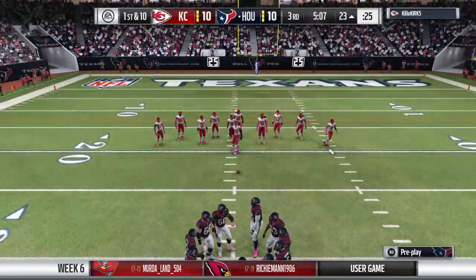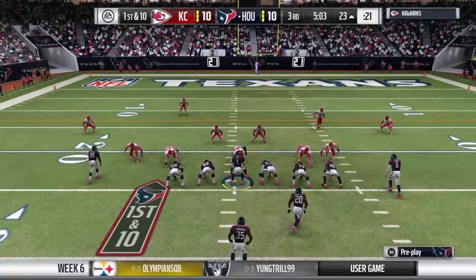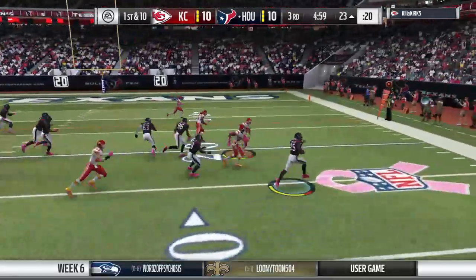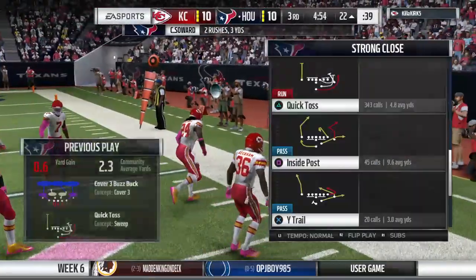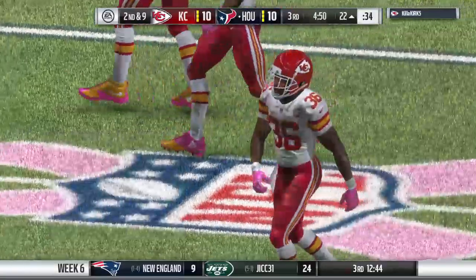So after that big gain, let's see what else the offense has up its sleeve. They come up in an offset I. Now they'll run it on the toss. Trying to get out wide, but he's going to be tackled right near the line of scrimmage. Just a yard on the first down carry, so it's 2nd and 9.